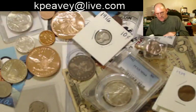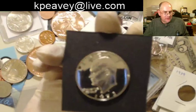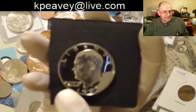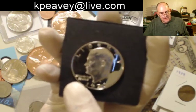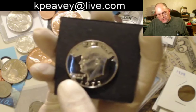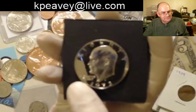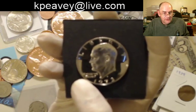See if you can see some cameo action on this one. There. Okay, we're going to add a dollar. And here we have a proof Eisenhower. This is a 1973. This is clad, but boy, you got some good cameo on that. 73S is the lowest mintage. Now, the 73S silver is lower than 73S clad, but geez, that's the best one you got on the Ikes. And we're putting this in for 12.